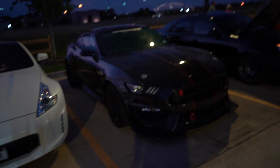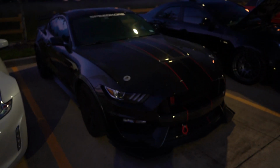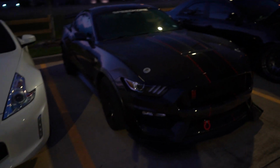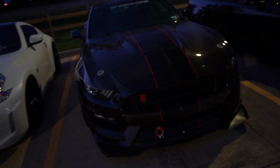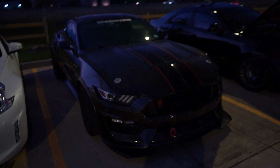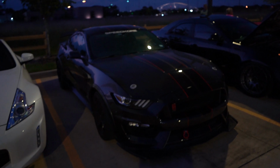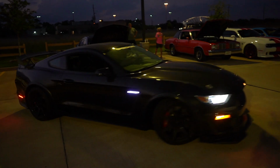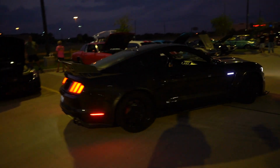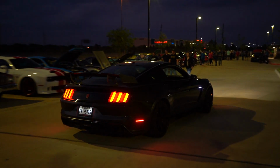It's the Speed Core carbon fiber body GT350 with a Whipple supercharger. This is so cool. It's a SEMA car, right? Yeah. This car was once built for SEMA by Speed Core. Definitely crazy to see it out. The whole body is carbon fiber. Kind of hard to see as it's getting a little darker, but definitely sick to see. All right, the carbon fiber GT350 is rolling out.